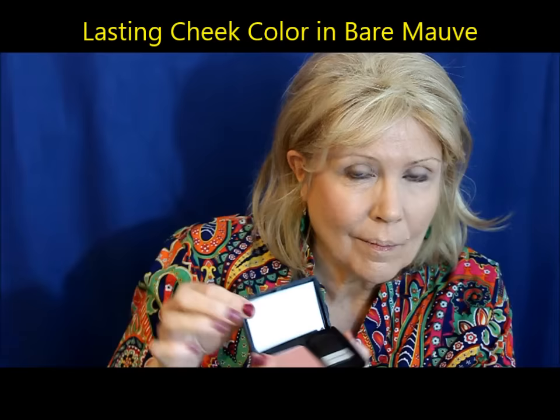On the other side, I'm going to use a powder cheek color in Bare Mauve. It's the lasting cheek color. And I used the brush that came in the package, which is a mistake because you really need a little more control with the brush. Looks like somebody slapped me upside the head. Using some down the décolleté area. It's actually a very nice blush. More on the blue tone side, cool tone.